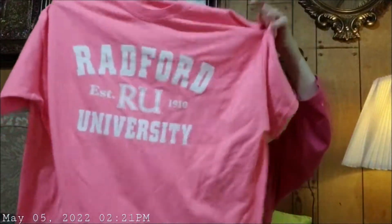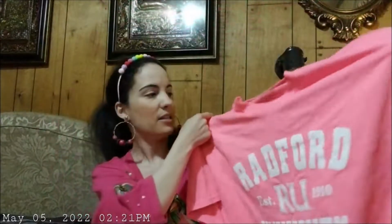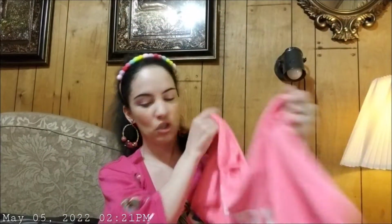And so I found this really pretty t-shirt in the bin. I just love the colors of it, mainly the color of it. It's just so pretty, bright pink. And I thought maybe I could use it as a sleep shirt since it's sized, I think, extra large. And then we have these in a larger size.